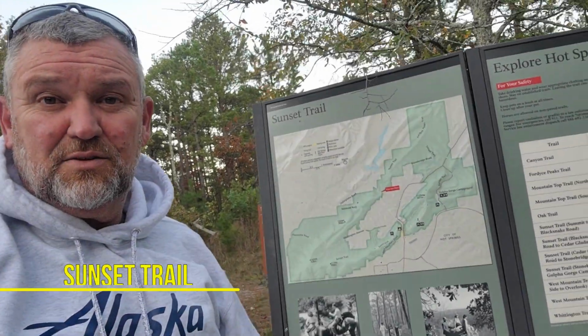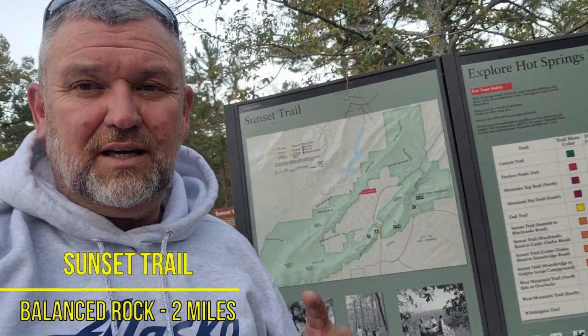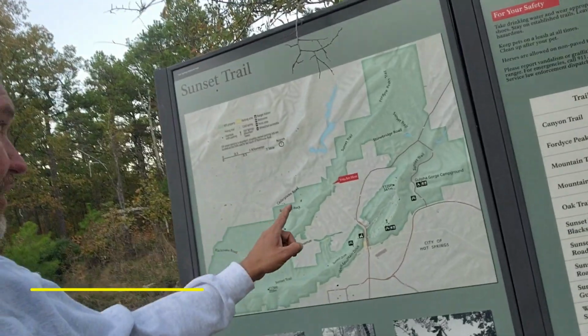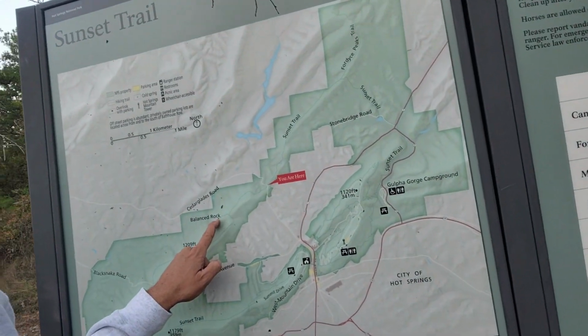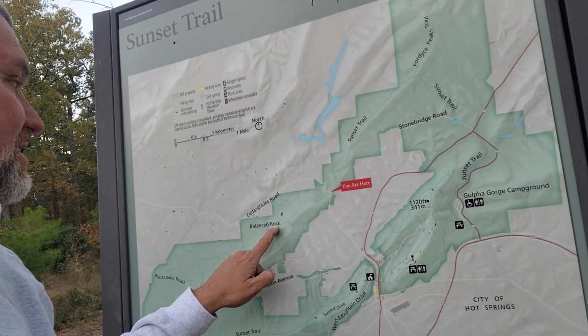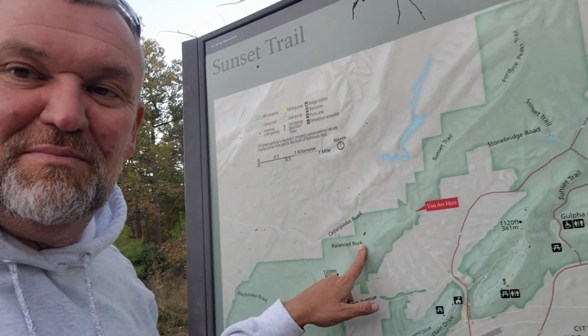And on the Sunset Trail here at Hot Springs National Park, I'm right here, and I'm headed off to Balance Rock for sunset. So let's see if I can make it there by sunset. I only have like 15 minutes, so I really gotta book it.